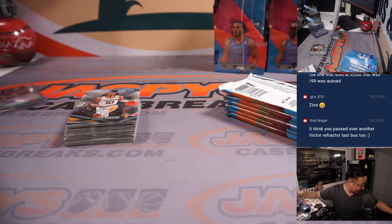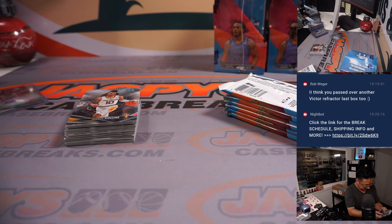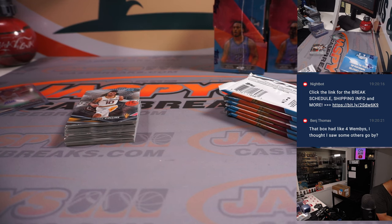There was a Victor Refractor in the last box. Oh, I'm already in too deep here. I don't think I did. I'm specifically looking out for his name. But all cards ship. You'll get it. I don't see it in here.